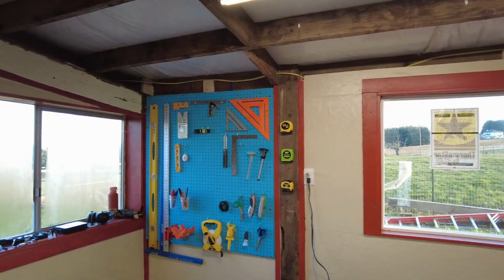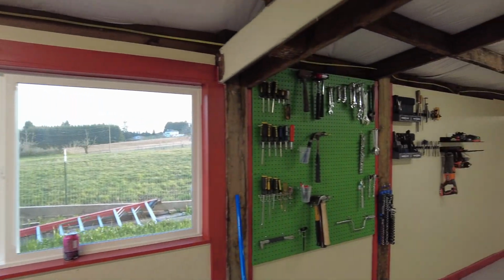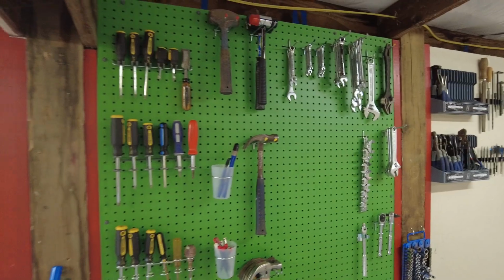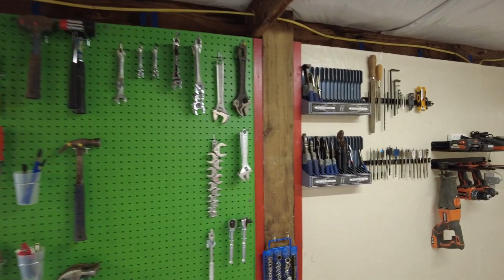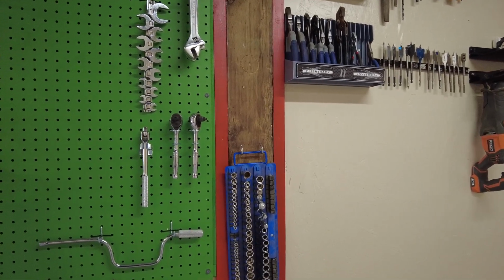All right, so far, what have I got going in the shop? Well, you saw the pegboard, and oh, I love me some pegboard. I've got a color-coded, rough kind of organizational scheme that has developed. I also put up some specialty racks. We already had the holder for all the different sockets.